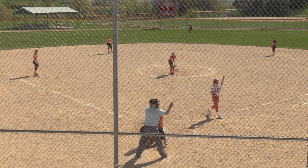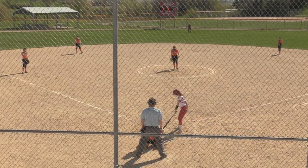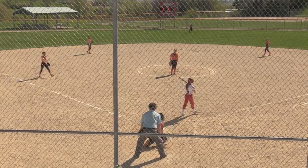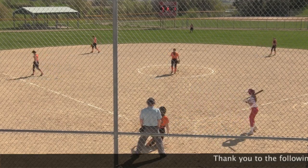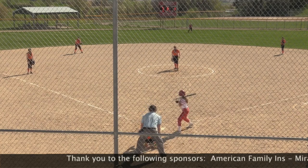Called strike on the outside part of the plate. Good pitch there by Darling. 7-1 your score here. In the dirt. Early start here today due to the Wednesday ball game. We don't see too many of those. And the hopes, of course, of trying to be done before 5:30.